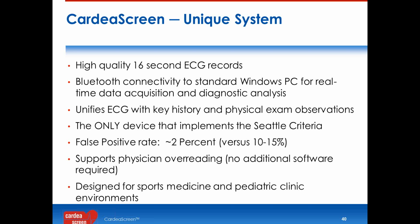We do support the physician overreading. There's no additional software required. In many ECG systems, you need to spend $20,000 or $30,000 for additional software if the doctor wants to overread the records electronically. And it's really designed for sports medicine and pediatric clinic environments. There are tools for sharing data between the cardiologists and the doctors, tools for exporting and moving data in HIPAA-secure ways over the open internet that help you make this easy to integrate with your medical staff.